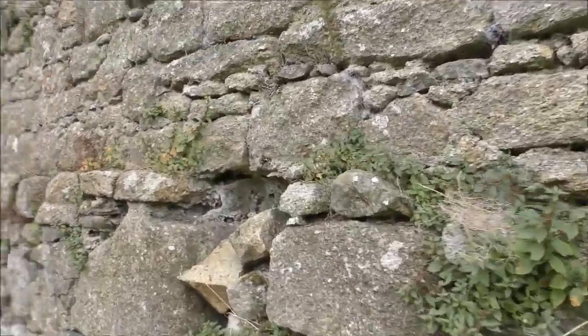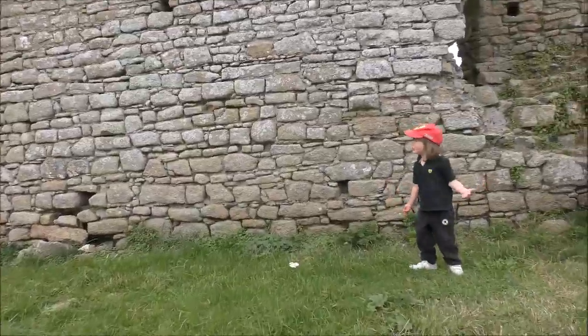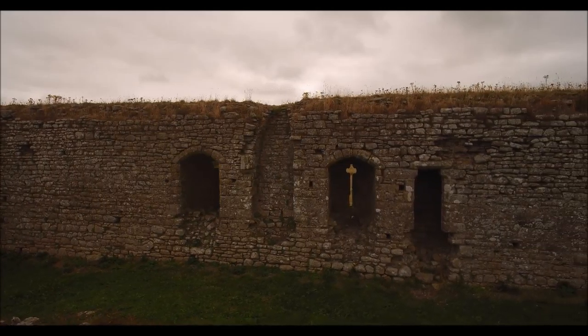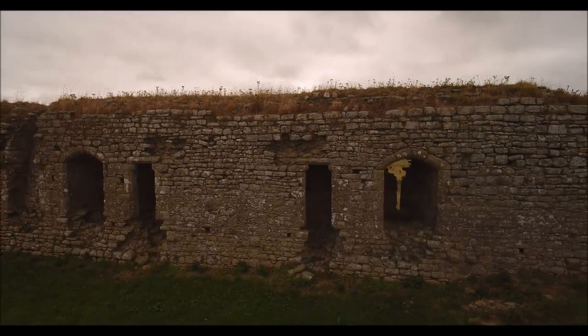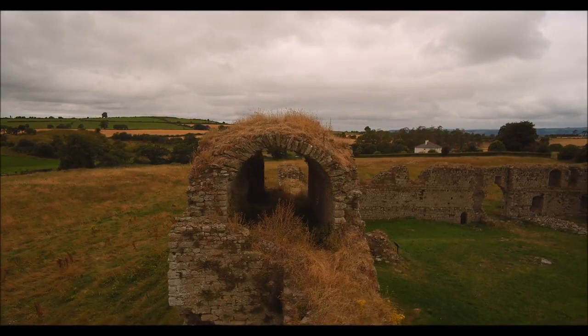Loads and loads of stone walls. Oh, I can't even lift that one. This is interesting, yes. A number of cross-shaped gun loops and arrow slits can be seen in the castle walls. The wall on the western side has an arched gateway.